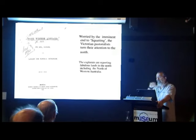So they started to look to the north of Australia, where the explorers are busy coming back saying, wow, this is wonderful. Classic stuff. The explorers had been up there straight after a long period of rains.